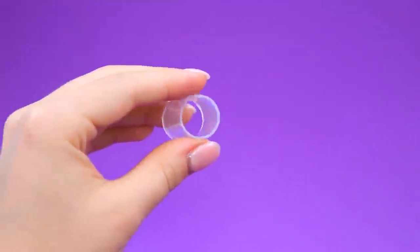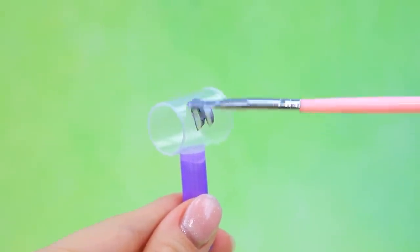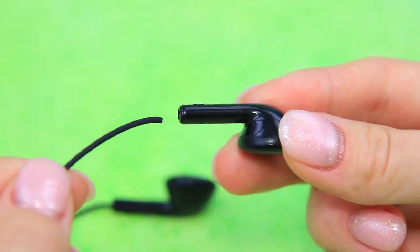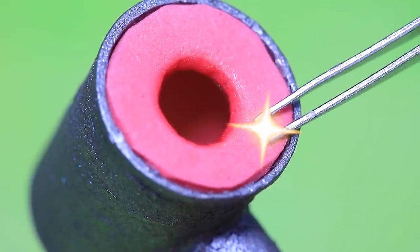A plastic cap and a straw. Connect them and paint them silver. Complete with foam paper inserts. Old headphones are no good, but we can use them for crafts. Add a textured handle and a control panel.